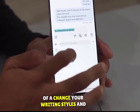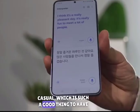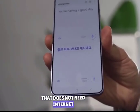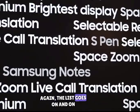Other than this, there are features like intelligent writing, which helps you write better messages and notes by changing your writing style and tone from professional to casual, which is such a good thing to have for emails and other conversations. There's also an on-device interpreter that does not need internet. It can translate any spoken language in real time. Galaxy AI can also summarize web pages. Again, the list goes on and on.